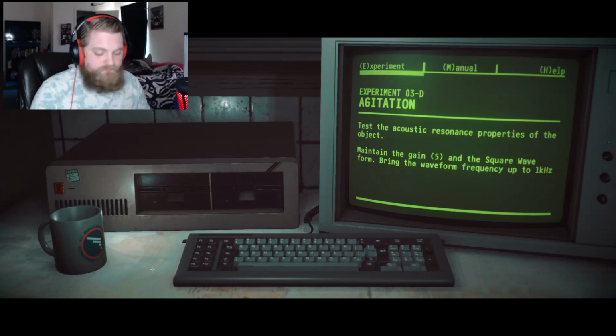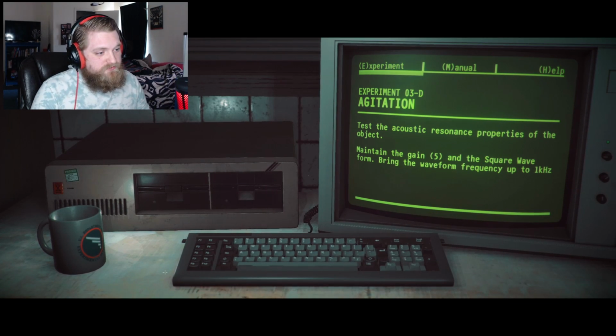I feel like it's one of those experiments where it's like, oh, let's see how far they will take it. Just press the button because it's orders. But I don't know what else to do, so I'm gonna press buttons.